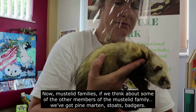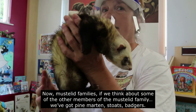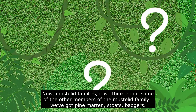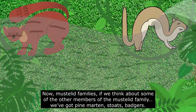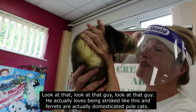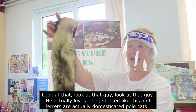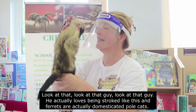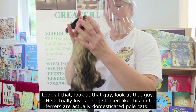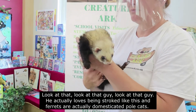Now, if we think about some of the other members of the mustelid family, we've got pine martens, stoats, badgers. You tell him. Look at that guy. He actually loves being stroked like this. And the ferrets are actually domesticated polecats.